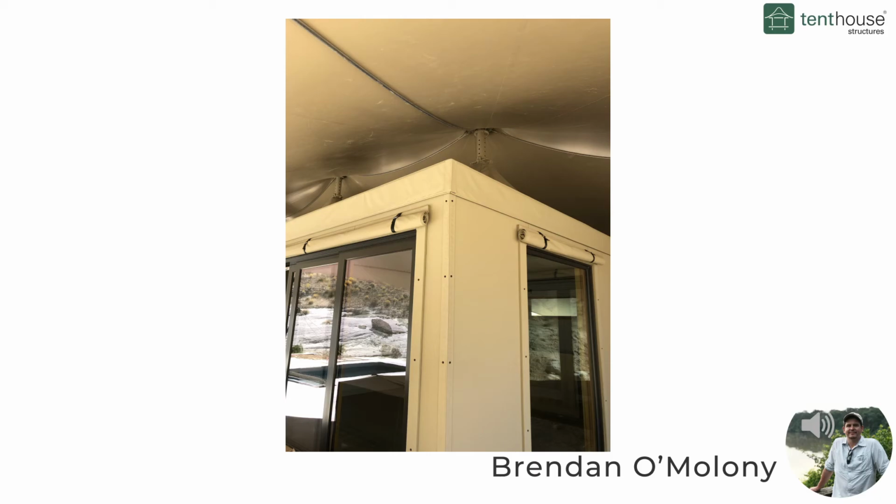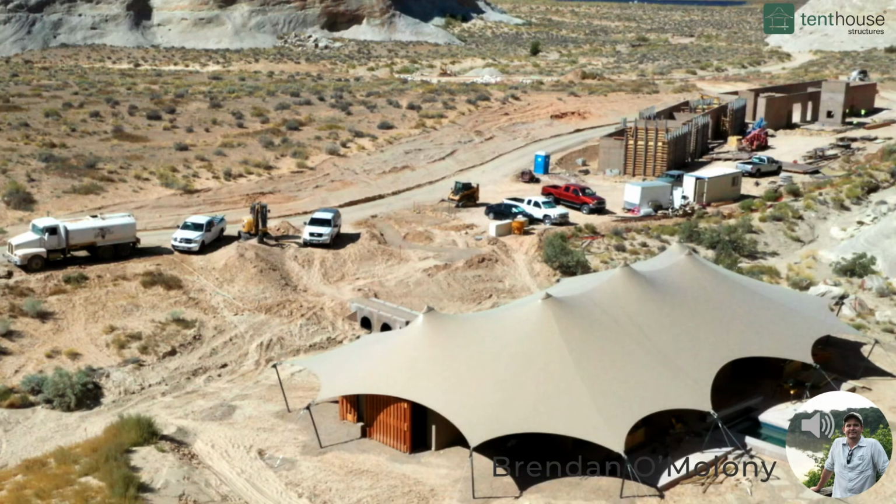So altogether there were about 6 key role players on this project between South Africa, the designers and the tent technologists ourselves, the architecture interiors, and then the Americans, the client of course, and the steel company and the contractor, the general contractor.